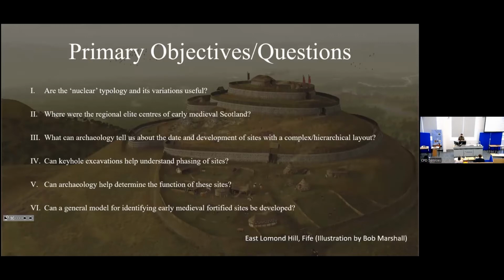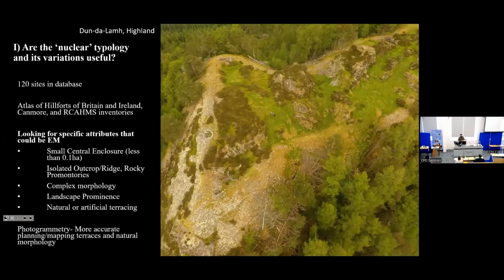And 6, the major question of my PhD is, can a general model for identifying early medieval fortified sites be developed? So into the first question, are the nuclear typology and its variations useful?